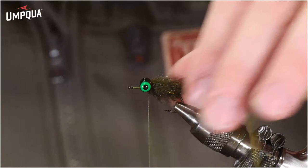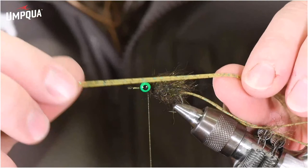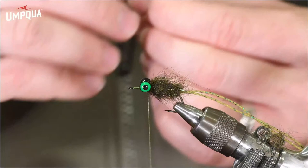We are going to tie in two bunches of legs on each side. So we're going to take a Perfect Rubber leg. This is that motor oil color that we just used for the legs out the rear of the fly. And then there's a second color. It's just simply called brown. It has a little bit of a sheen to it. It's kind of a neat color when you get it up in some good lighting.